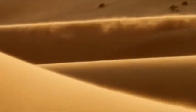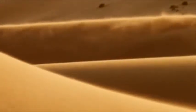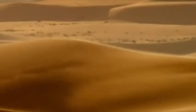No rain, no water, just sand. It blows across the empty plains, swirls through the dry valleys that cut through the desert.